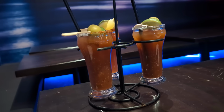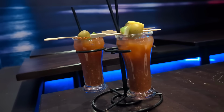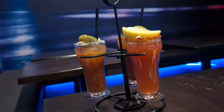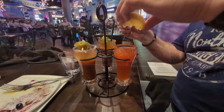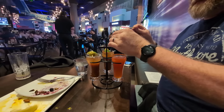Alright, let's talk Bloody Mary. Here it's a flight of 3 for $15, and they look like 9-ounce pours to me. So for $15, you're getting 27 ounces. But I guess we can look at it as $5 per Mary, and then average the 3 Mary scores. The flight consists of a michelada, a traditional Bloody Mary, and a spicy Bloody Mary.